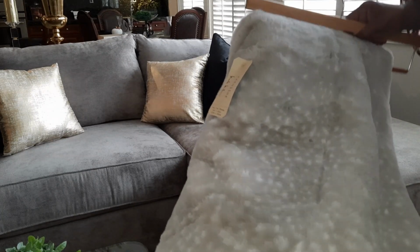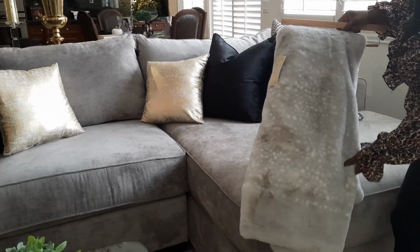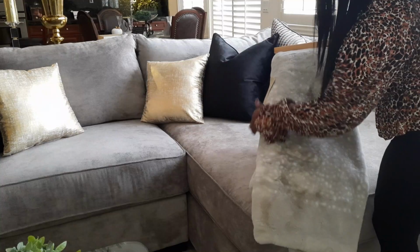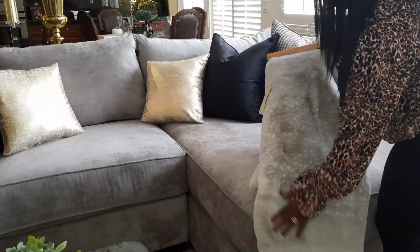Nothing says cozy like a nice soft throw and being curled up on the couch under a warm throw blanket. This soft and beautiful throw is by Nicole Miller. Cozy never looked more stylish.